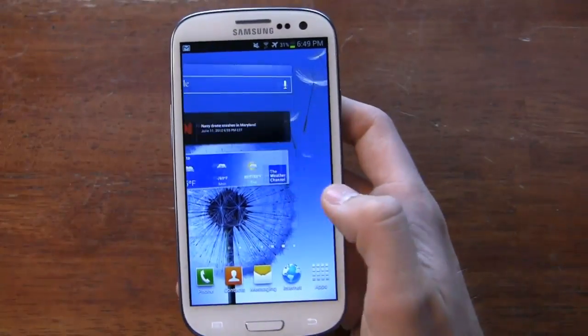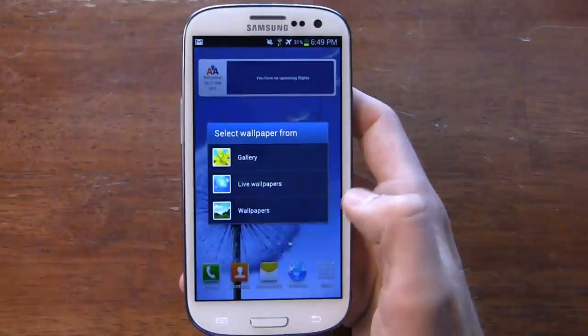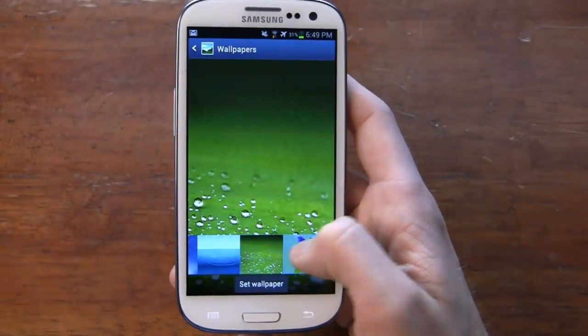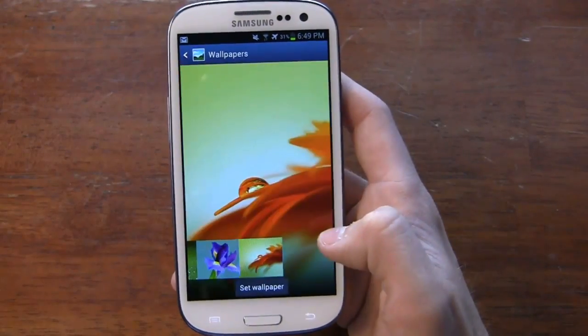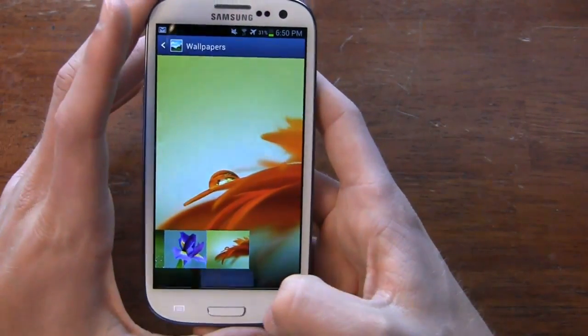And obviously, we'll go in here and take a look, and you can see the wallpapers as well. A little bit of a difference here. We'll go to home and lock screens, go to wallpapers, and you can see some of the ones that come out of the gate. I actually think the little flower one is the best one. Actually, this one's pretty nice as well, but I have a hard time making that my home screen. It's a little bit not me, if you will. But this one's pretty nice as well. So you only get 5 out of the gate. You get some live wallpapers.